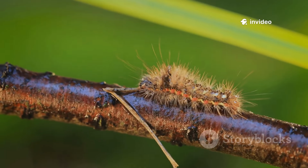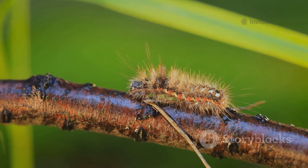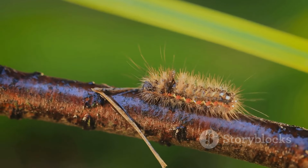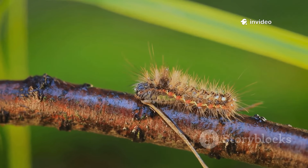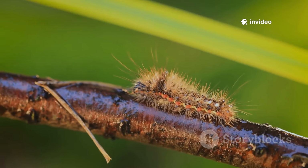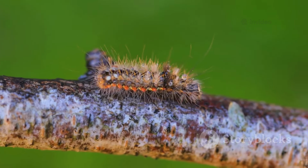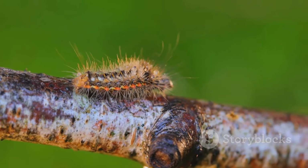Have you ever wandered through your garden and noticed a tiny, moving ball of fluff nestled among the leaves? At first glance, it might look like a stray bit of cotton or a piece of fuzz blown in by the wind. But look closer, and you'll discover something truly special, a living, breathing marvel of the insect world. Meet the yellow woolly bear, a caterpillar so soft and fuzzy that it's often compared to a miniature walking slipper.